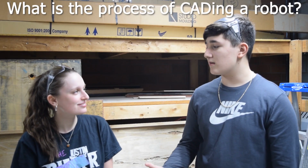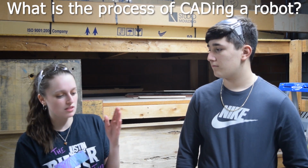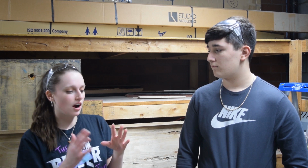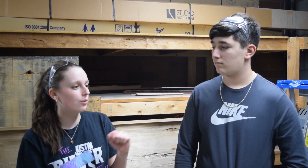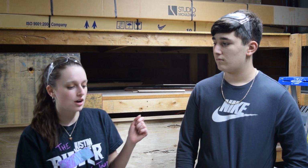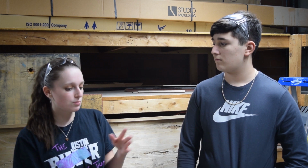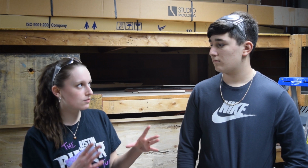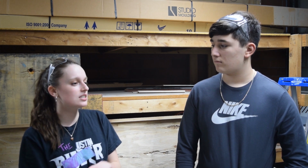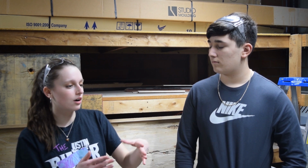What is the process of CADing a robot? So how our team does it is we spend the first week and a half of the season working in our sub-teams, and they use whiteboards and paper, drawing out the designs they're coming up with. For example, last week we had multiple designs for every sub-team, and they went through the process of testing them out and seeing which ones worked. Over this past week, they picked their final design, and so we've had our CAD team CADing the final design, while teams in parallel are making prototypes of the exact same designs.